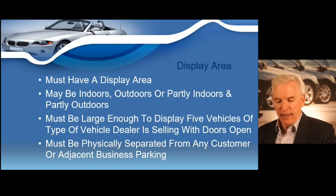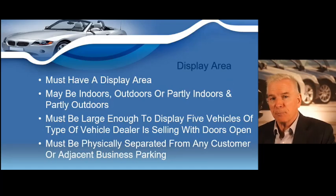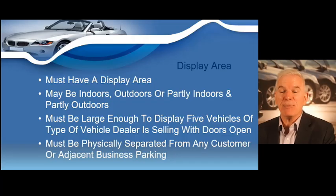You will need a display area to have a retail license. It can be indoors or outdoors or partly indoors and outdoors. So maybe part of your display area is on the outside of the building. Maybe you have it on the inside of the building. The state of Pennsylvania wants you to have an area that's large enough to display 5 vehicles of the type you're selling, okay, with their doors open, technically, so please keep that in mind.